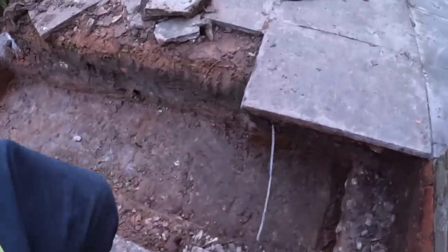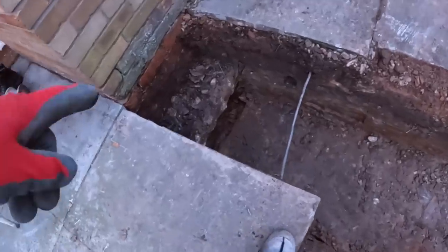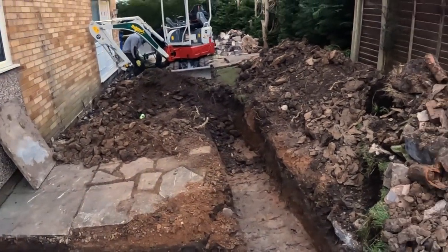And this, that's 750 down, solid clay. There's the original foundation, so we're going up, toed underneath that. Basically, just crack on today.